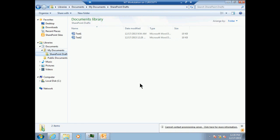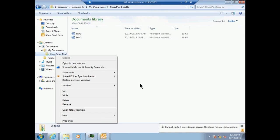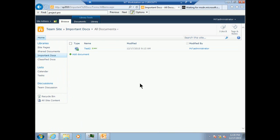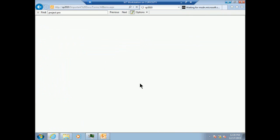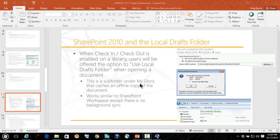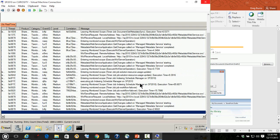All right. And you can see that after I checked it in, it removes it from SharePoint Drafts. Okay. So that's the 2010 stuff. And I think we'll move on now to the stuff that really does not require 2010.